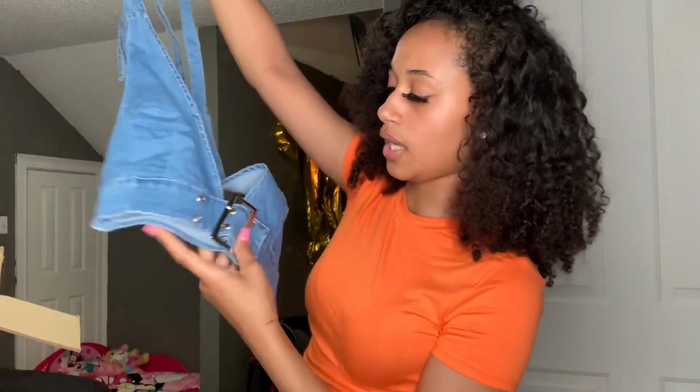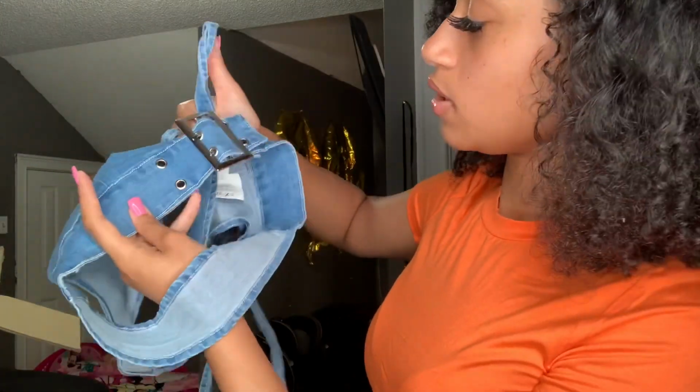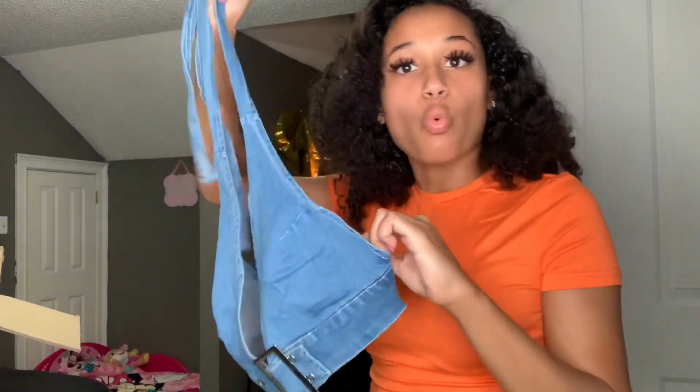It's real cute. It looking like a jean is what made me want to get it. And it has a little buckle right here. And I think you can move it on to the next one. This will make it looser, and then move it to this one and make it tighter. And this is the next shirt I got. It's extra small, so we're about to put it on.